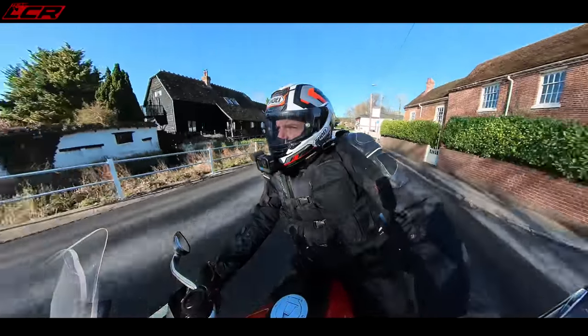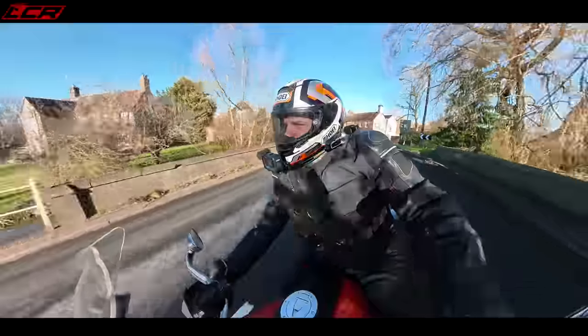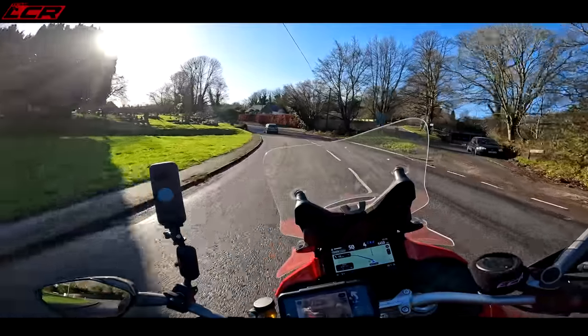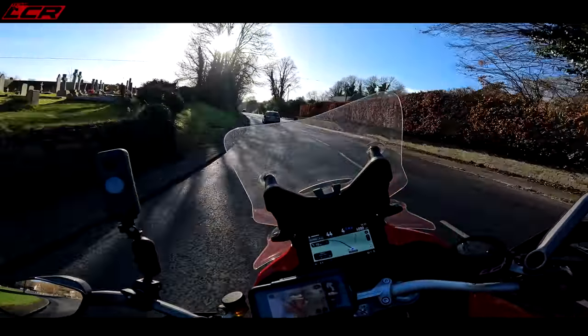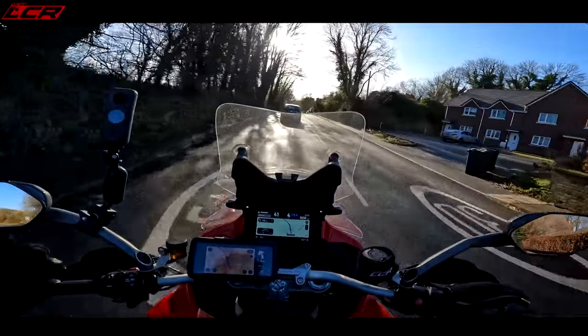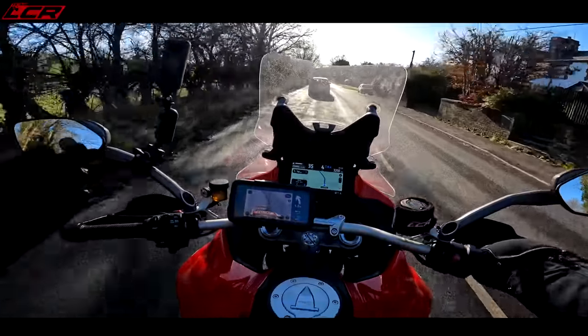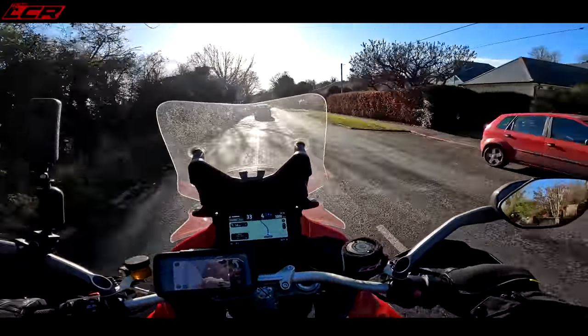I've actually got it in touring mode. I should maybe chuck it into sport mode in a minute. But look at these twisties that are coming up around here. But yeah, it's very precise. The bars are so wide on this. You've got masses of leverage. I mentioned that in the first review. I think it's got the widest bars of any bike I've ever ridden.